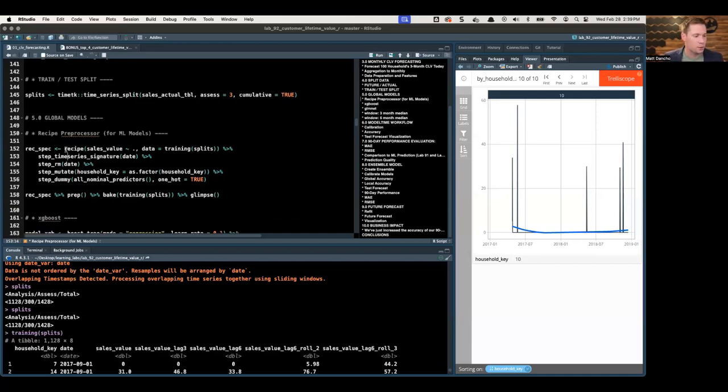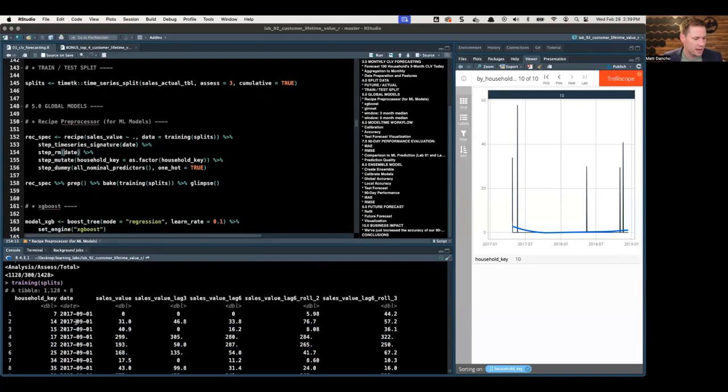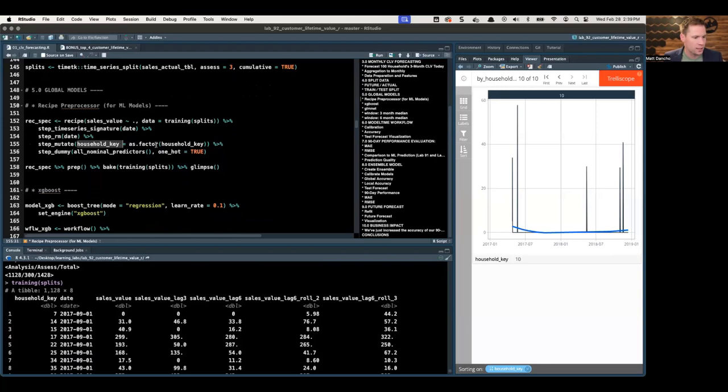All right. So we're going to do some special things to this data set to really extract as much value as possible. We're going to use this step time series signature. We're going to remove the date because machine learning models don't do well with date features, but they do well with numeric features that are extracted from those date features. Okay. We're going to convert household key to a factor, just because this is an ID feature and I want it to be stored as a factor.